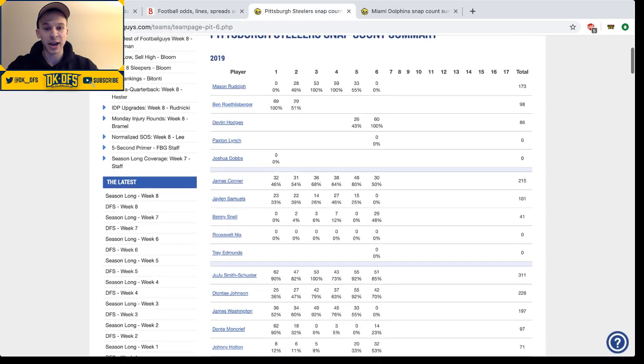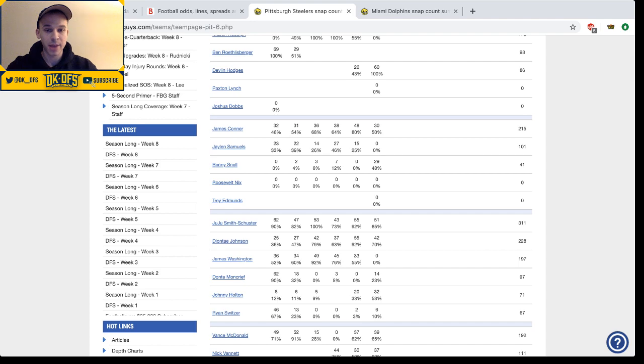So Mason Rudolph's been out for the last couple of games here with a concussion. He's going to be back in this one, so he's going to be the starting quarterback. Running back situation is James Conner and Benny Snell kind of split the snaps. We've got Jalen Samuels currently as questionable. If he's back, that'll kind of make Benny Snell out of play, so that's the situation. Again, we'll have to monitor.